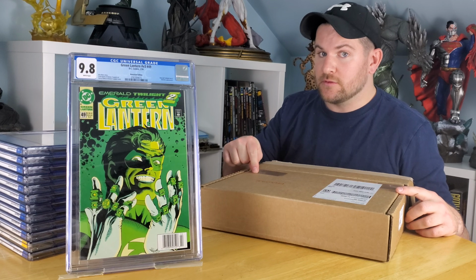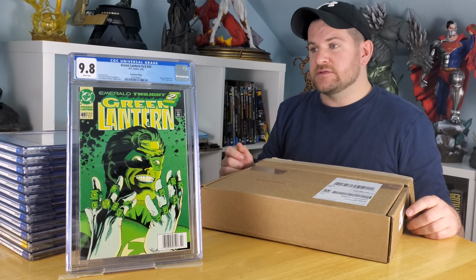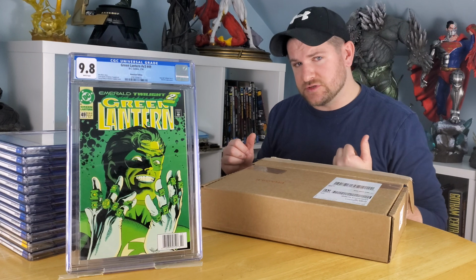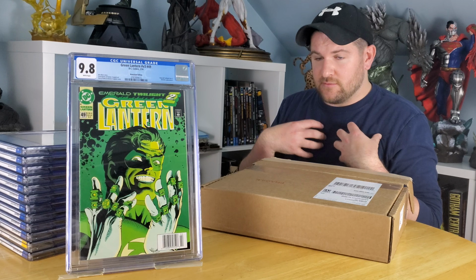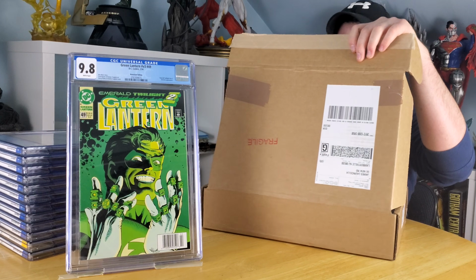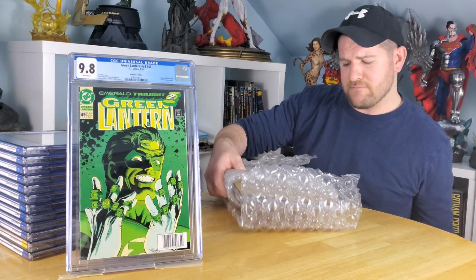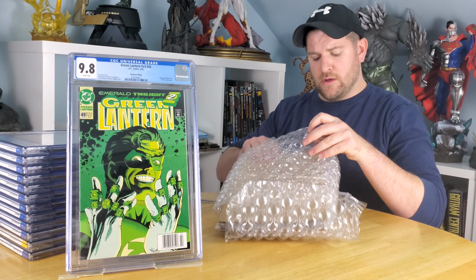Best case scenario, this is my direct edition copy of the first Deathstroke, and it should be a 9.8. Second best is I at least got my book back, and it's still a 9.4. The 9.4 was the other person's, the newsstand's, book that got regraded. So hopefully I get my own grade back. We'll see, man. If not, I'll have to send it off again. But I would like this nightmare to be over.